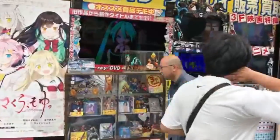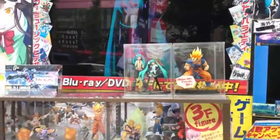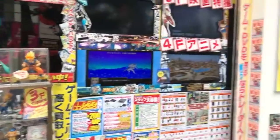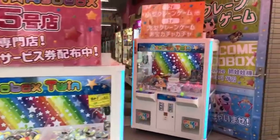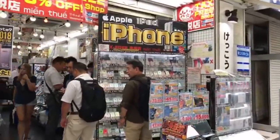Very cool. The further you get away from Akihabara Station, the more you start to see the figures start to come out onto the street. They just spill out here. You can buy all sorts of weird stuff, neat stuff, stuff that you've never seen before. UFO catchers on the street, old iPhones.